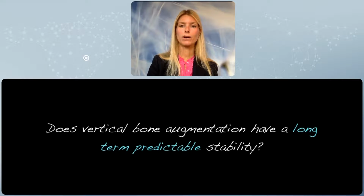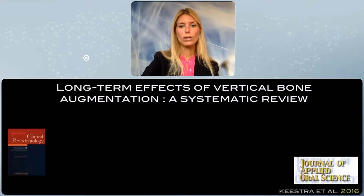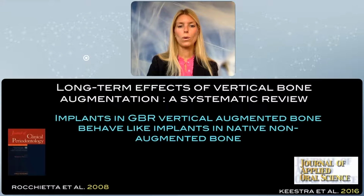Or in other words, if I position my implants in previously vertically augmented bone, how do they behave over the long term? I've gone into the literature, and after our systematic review published in 2008, where we came up with a conclusion about this, this was confirmed by other authors in 2016. And we can say that implants in vertically augmented bone behave like implants in native non-augmented bone.